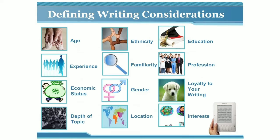Defining your considerations. The best way I found to do this is to create a checklist for yourself of the main points and considerations you must take before you can begin putting your ebook together. The following is a list of considerations you can use that will help in determining the nature and depth of content you will need for your ebook. However, it's up to you to decide which ones are relevant and which ones are not, depending on your subject niche. Age, background experience, depth of topic, economic status, education, ethnicity, gender, location, profession, interests, and loyalty to your writing.